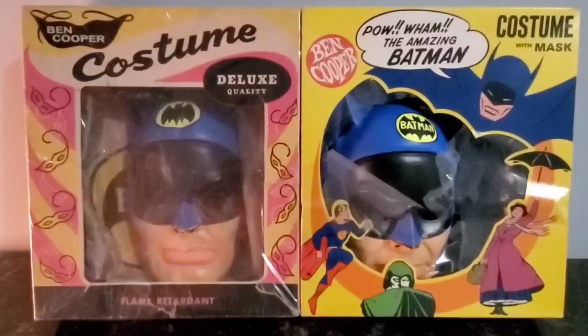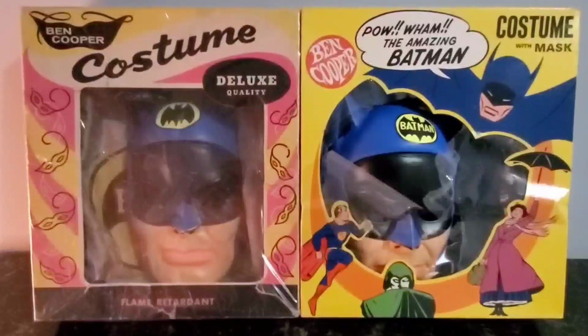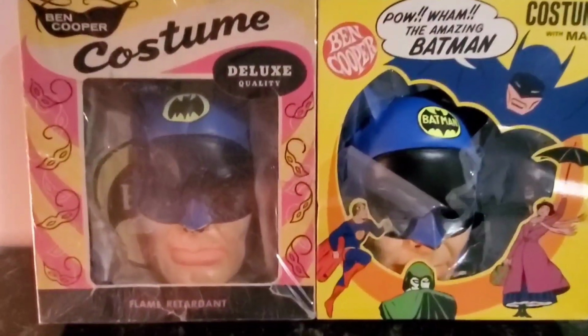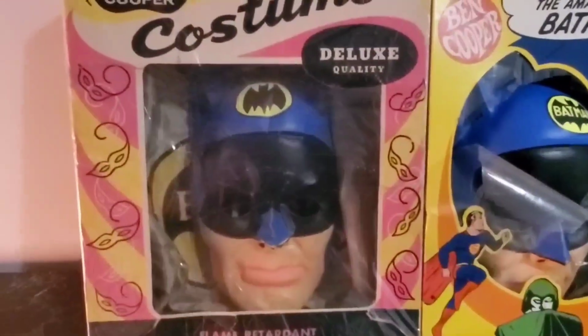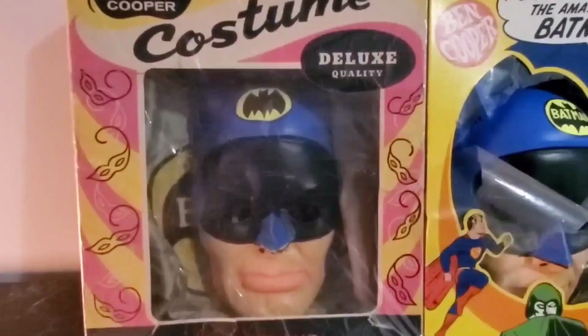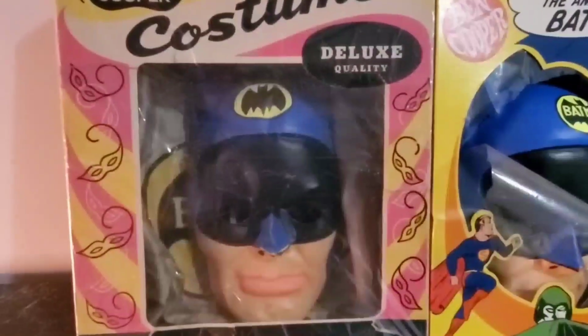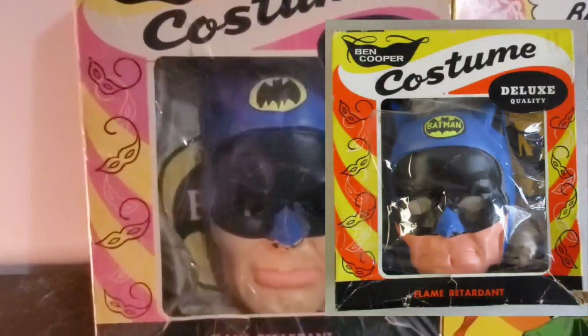And here are two 60s Batman Ben Cooper Halloween costumes, both dated 1965. This one here is the pink swirl box, and it's the first issue, first window box of its kind. And the second issue would be in 66, and it was orange swirl.